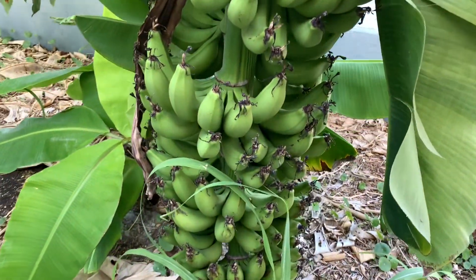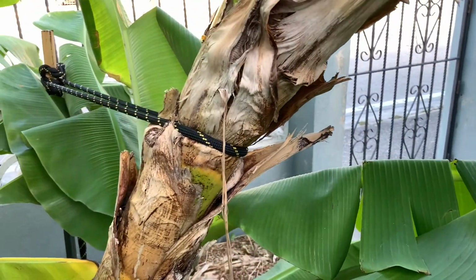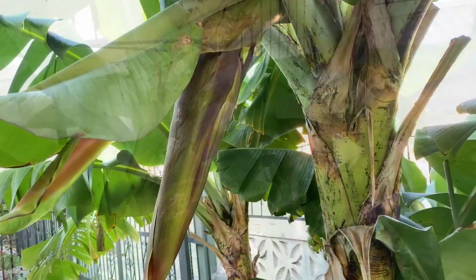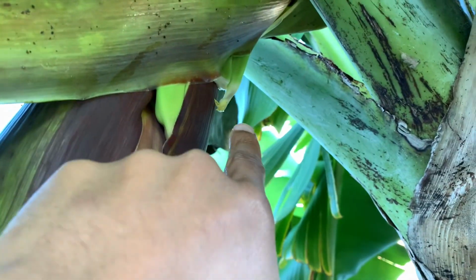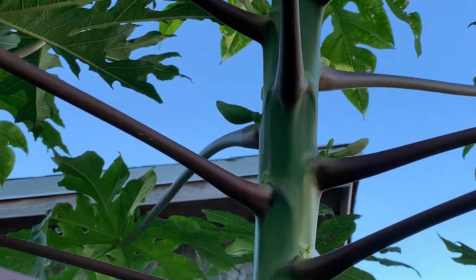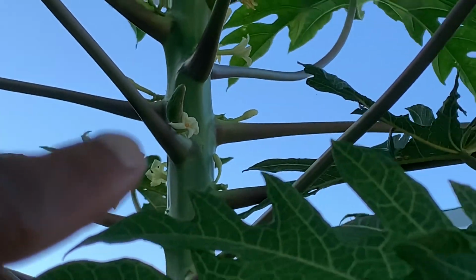Now we also still have the one that's in the front and doing well. It might be ready in about a month or so. We had to tie this up because it was leaning too much. I mean, it's still leaning, but it's leaning a lot less than it was before. And bringing it around to number 4, you can actually see the bananas peeking out of the petal right there. Some of the back sticking out as well. There's so many bananas right now. I also see that we have our first papayas coming in. There's one right there and one right there as well.